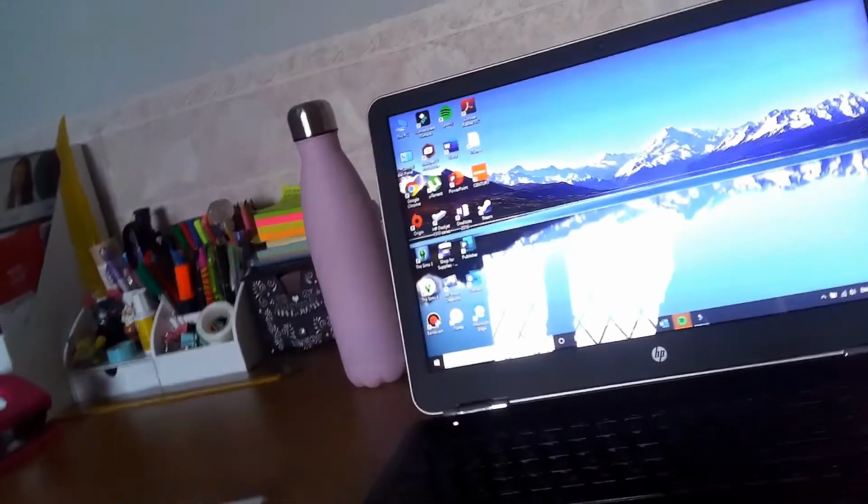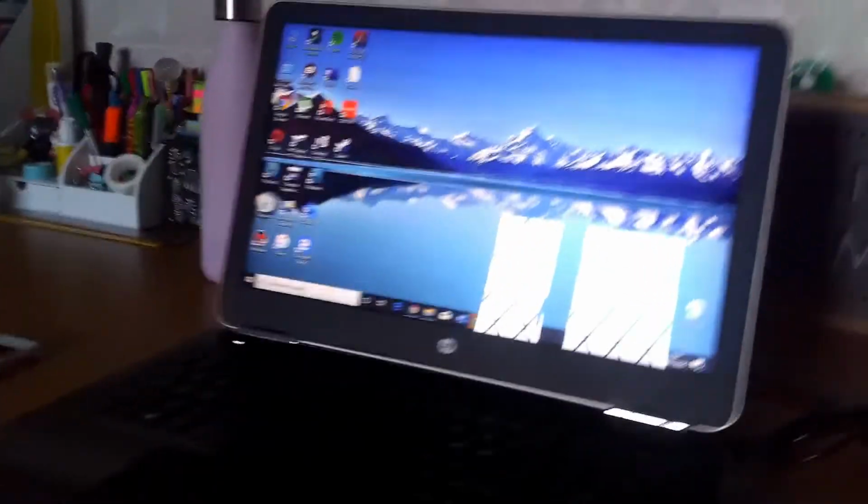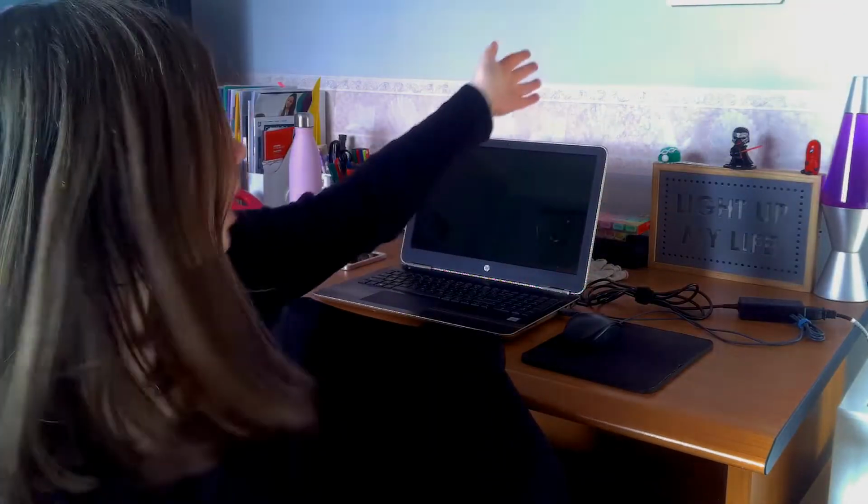And this is just like an HP laptop, I think. Mouse, and then I plug it in all the time. And then back here I have a lava lamp. Then I have a little light up sign called Light Up My Life.